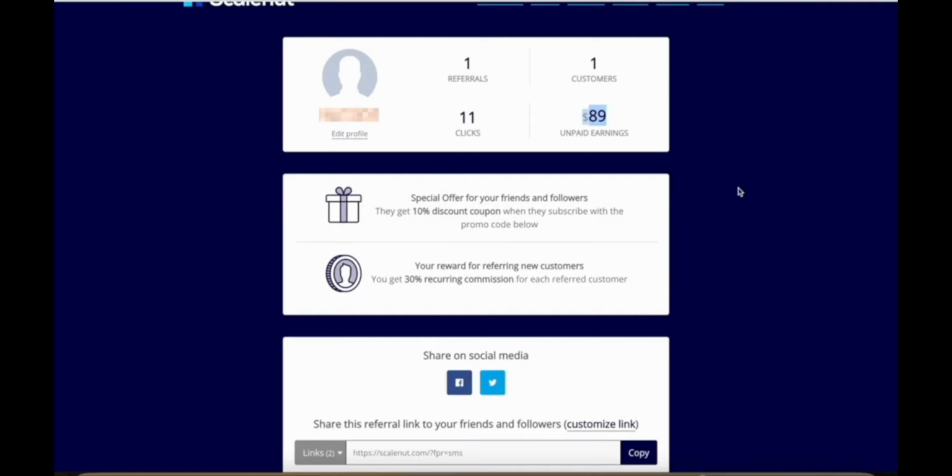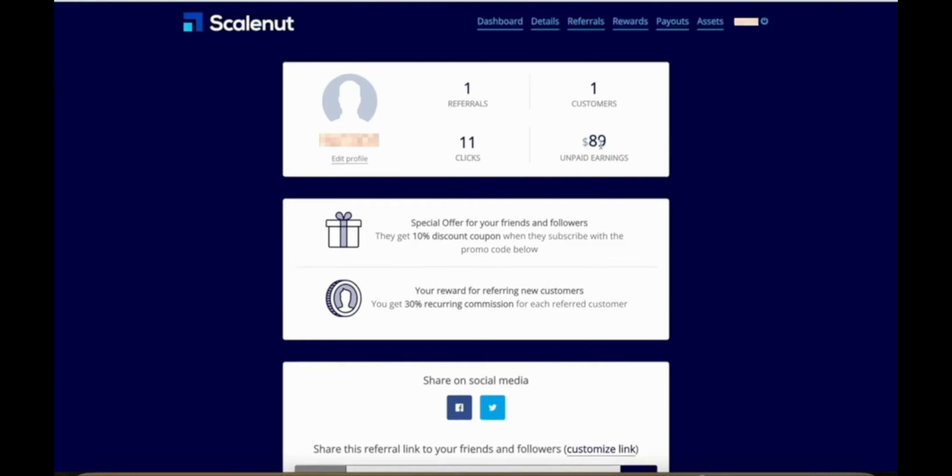So here's my dashboard for ScaleNut, which is a content creation platform that uses AI to help people with their SEO so that you can get found in search results. As you can see, with just 11 clicks on my affiliate link, I got one person to sign up to ScaleNut, and this one sign up has already made me almost $90 in commissions. Now this says unpaid earnings because they had a minimum threshold of $50, which it didn't meet last month. So in this payment cycle, this money will actually get released to me.